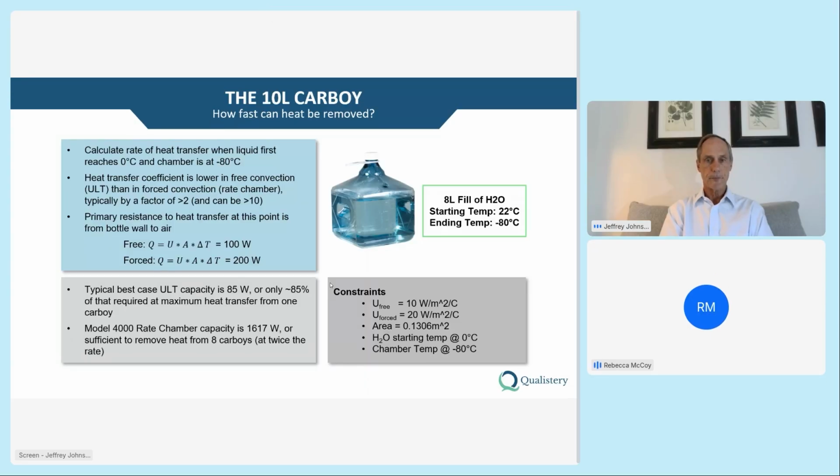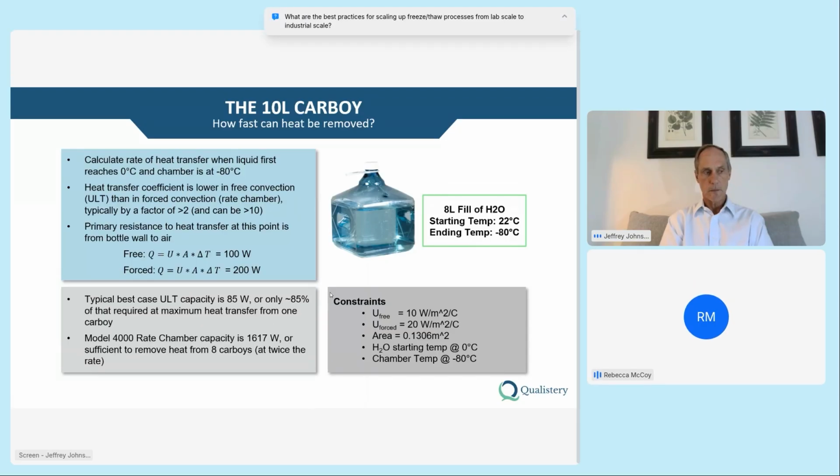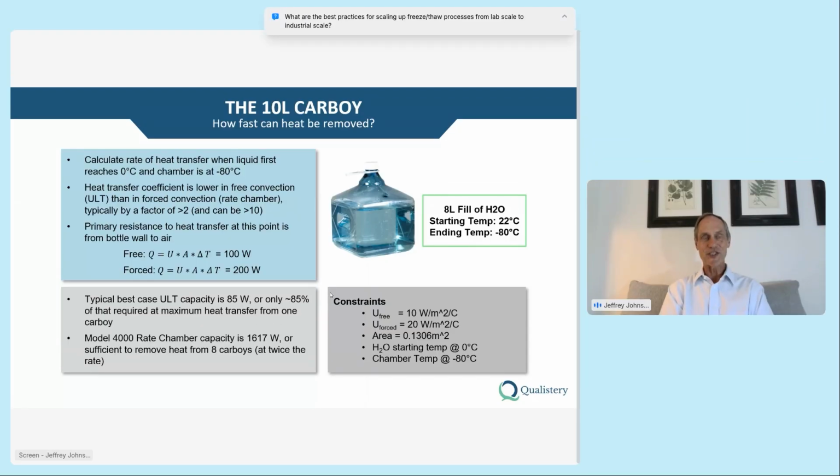Great. And we have one more question. What are the best practices for scaling up freeze-thaw processes from lab scale to industrial scale? That's a great question. As you change the scale of your drug substance container, the freeze rate can change.